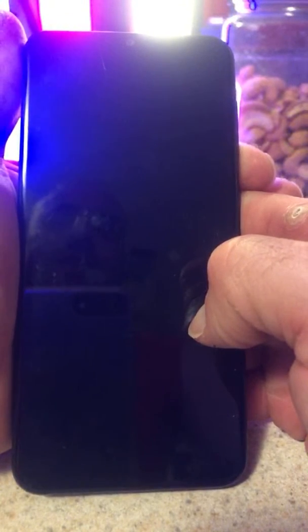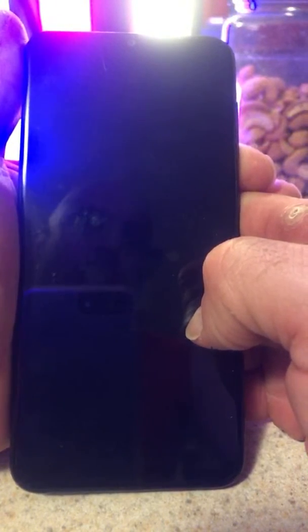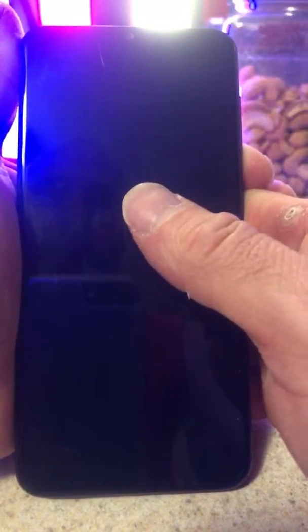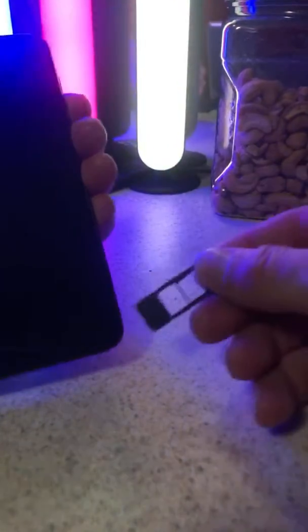It wouldn't go into recovery, and then after many tries it suddenly went into a recovery that I didn't recognize. I went through all of that on live stream, and as time passed I tried different things. I tried to sideload with ADB, but I couldn't figure out how to do it, or it just wouldn't work. Then I tried the same thing with the memory card.